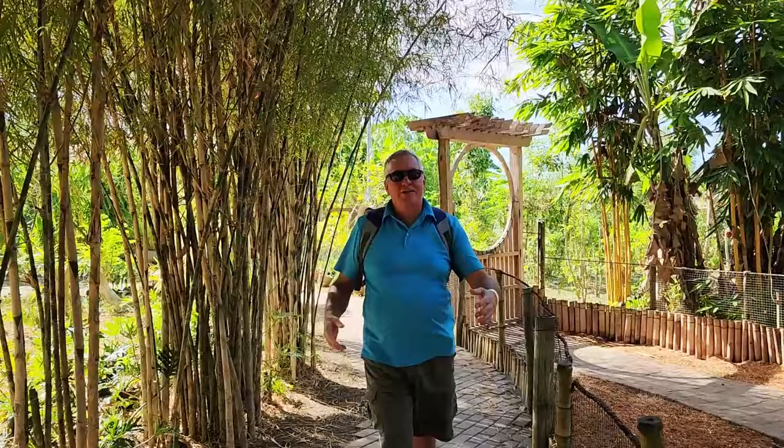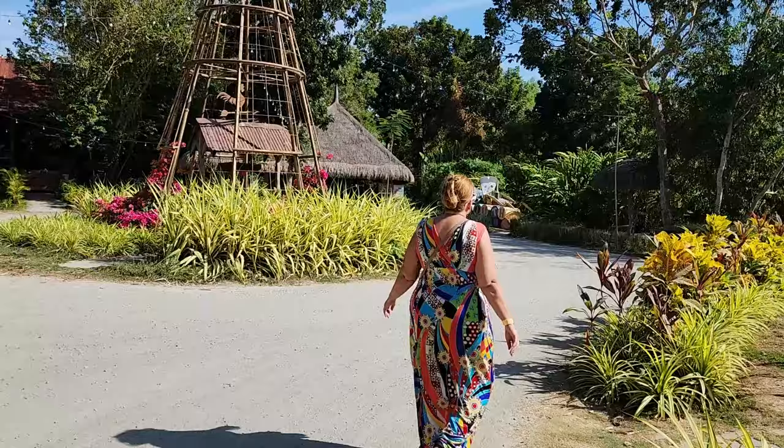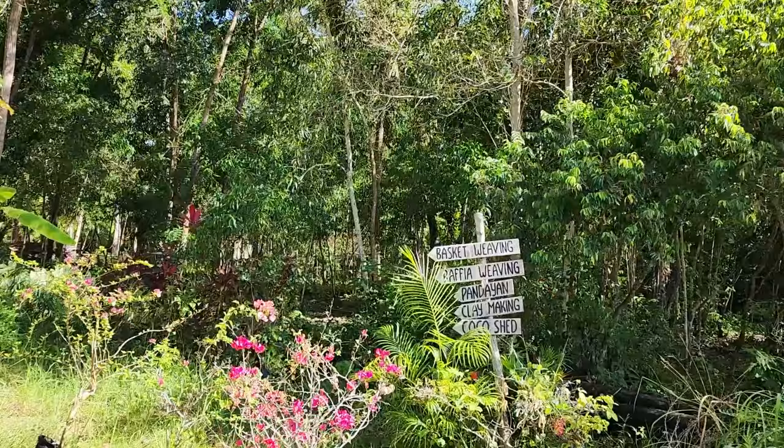It's awesome. And all of this on Panglao Island, famous for its nightlife and beaches. Beautiful gardens here with the bougainvilleas, and there's a scarecrow there. As if bougainvilleas need scarecrows. But we're back at this point because we need to go to the artisanal village, which is down this way. Oh, it says raffia weaving as well. Pandayan, I don't know what that is. Sounds like woodwork.